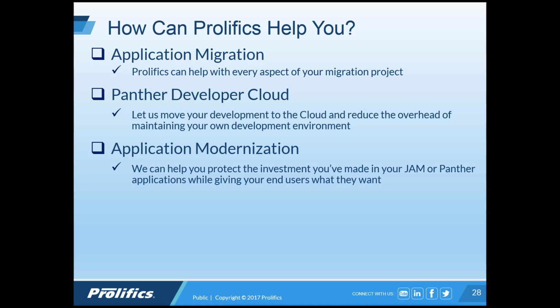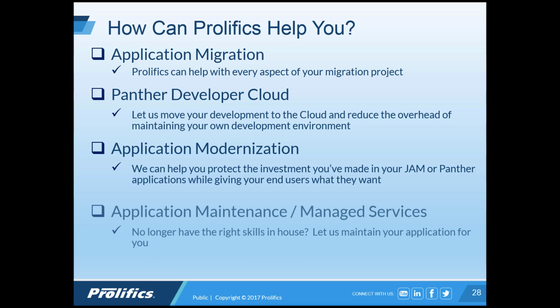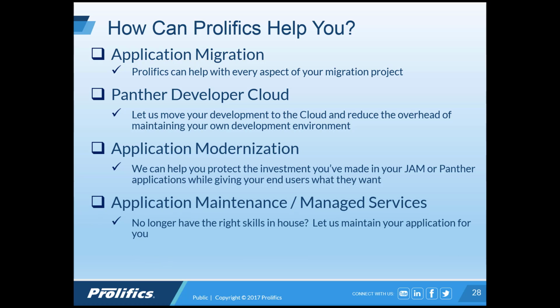We know some of you would like to integrate your Panther applications with other applications, but didn't know if this was possible. Our JAM and Panther products are designed to be very open, and many of our customers have integrated with all kinds of applications. So we'd be happy to discuss your specific integration requirements and help you determine what's possible. And if you just need help maintaining your JAM or Panther applications because you don't have the skills in-house anymore, we can do that as well. We're here to help, so please reach out and let's talk about your goals.